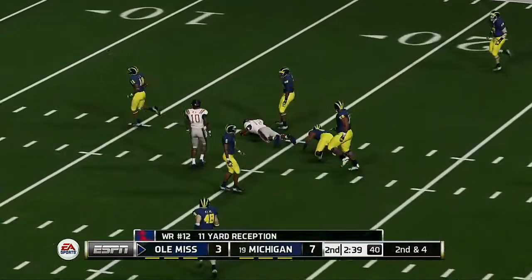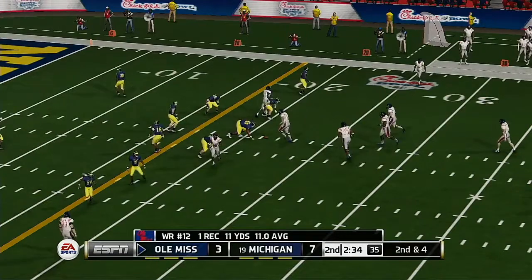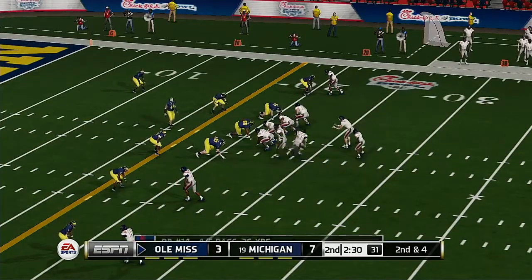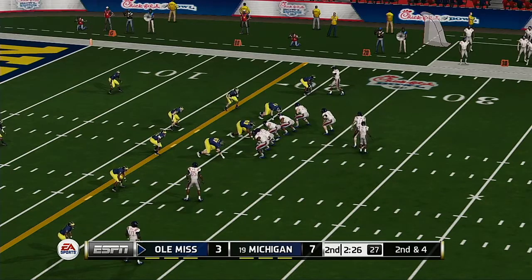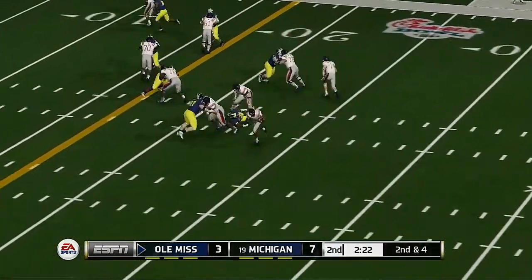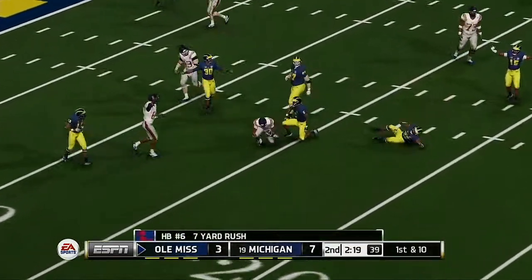Throws it in a hurry. He's taken down at about the 21. What a throw for a big gain. That is a great example of the quarterback seeing the whole field and finding the guy who had the best chance of making a catch. Here's a counter play. Nice run to the outside.